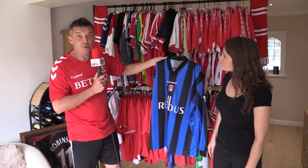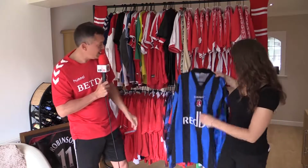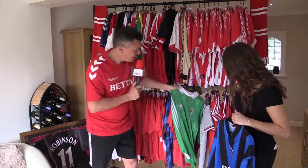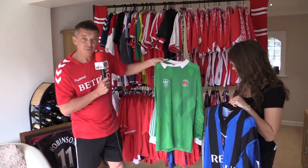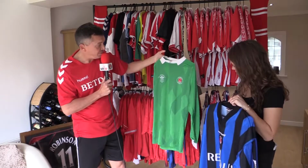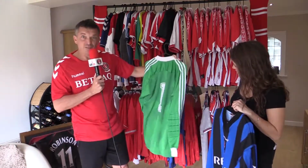And if I was to go the other way and say the most expensive one I was going to have to buy, I would probably put the 1987 one. This was the goalkeeper kit when we played in the Full Members Cup. Unfortunately, we lost 1-0 to Blackburn that day. But this was his replacement shirt.